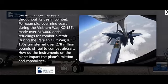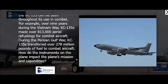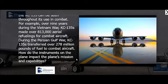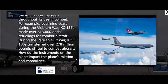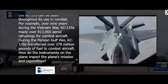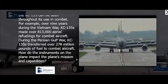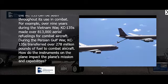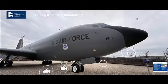The KC-135 Stratotanker was designed and built by Boeing, one of the world's leading aerospace companies. The design was based on Boeing's commercial 367-80 prototype, which also served as the basis for the Boeing 707 airliner. The KC-135 was developed specifically to meet the U.S. Air Force's need for a jet-powered aerial refueling tanker, replacing the older piston-engine KC-97 Stratofreighter. That was the sole purpose it was originally designed for.